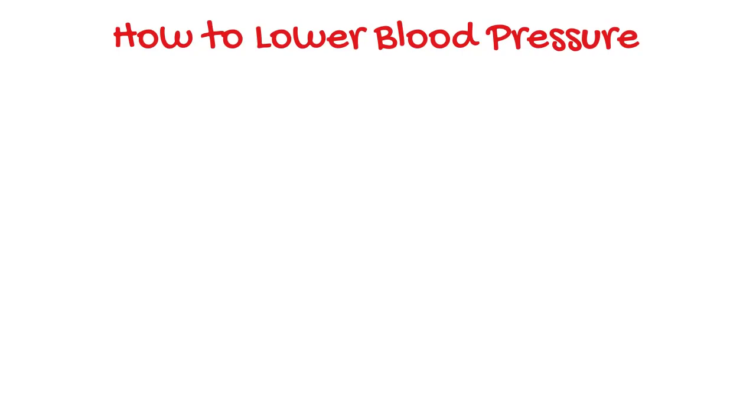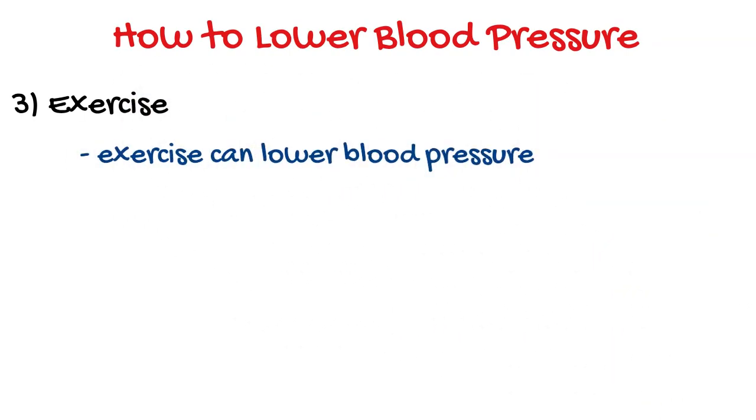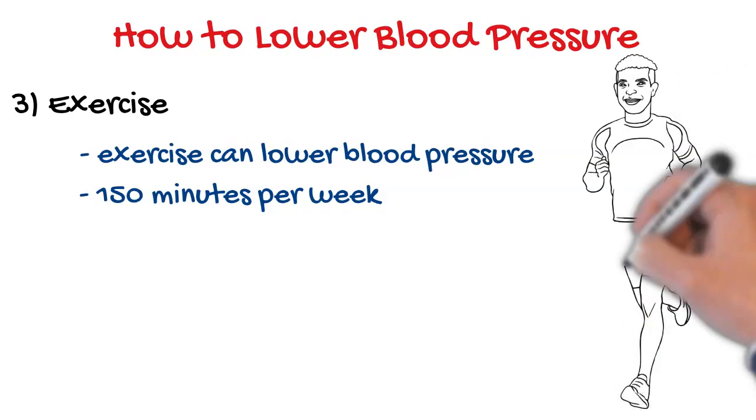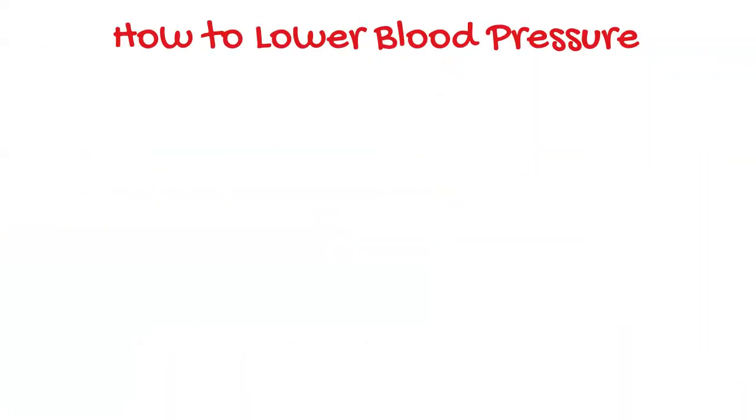Next is something we touched on already, which is regular exercise. Regular exercise is not only a great stress reliever, but it can help lower blood pressure. The ideal goal is 150 minutes per week of moderate exercise, but ease into it and try to do something you enjoy doing. Fourth is quit smoking if you smoke.